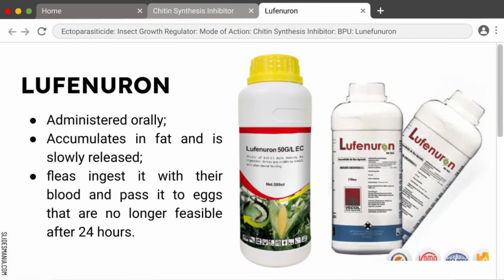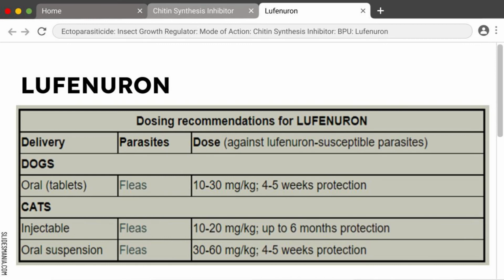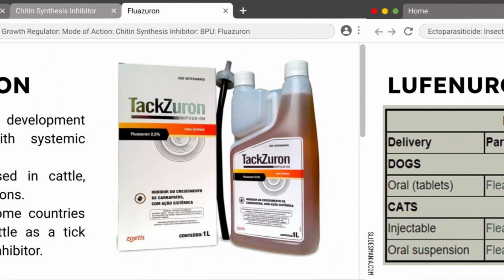Lufenuron is administered orally. It accumulates in fat and is slowly released. Fleas ingest it with their blood and pass it to eggs that are no longer visible after 24 hours. Here are the dosing recommendations for lufenuron.